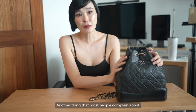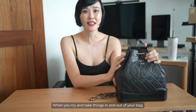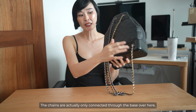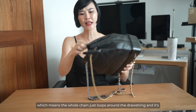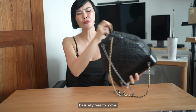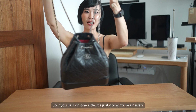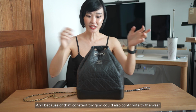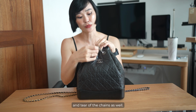Another thing that most people complain about is the way the chain moves around when you try and take things in and out of your bag. The chains are actually only connected through the base over here, which means the whole chain just loops around the drawstring and it's basically free to move. So if you pull on one side, it's just going to be uneven, and because of that, constant tugging could also contribute to the wear and tear of the chains as well.